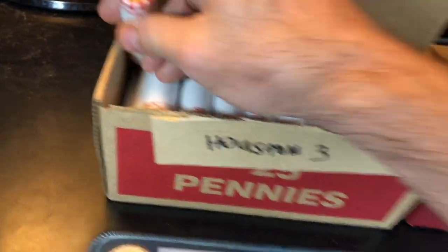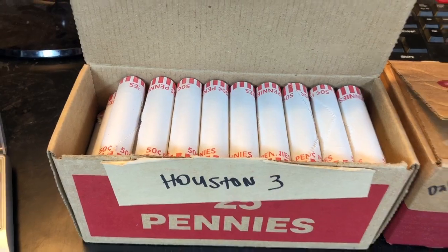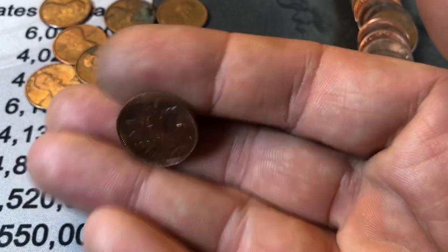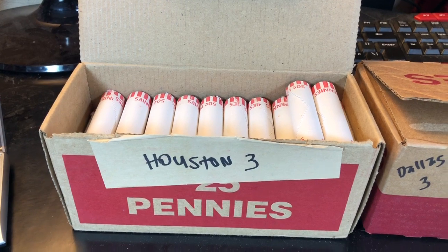Now that you know that, let's see if we can find out who wins. Well, the first roll out of the Houston box is not going to waste time getting on the board. We've got a Canadian, 1981. Not in bad shape. Roll 8 of the Houston box.